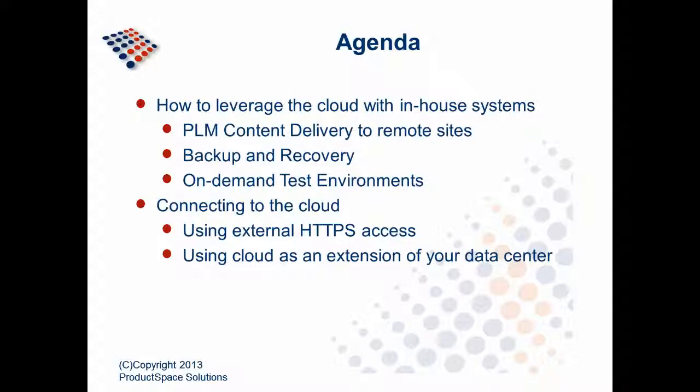And as far as connecting to the cloud, we'll talk about a few options you have there as well, whether you want to use an open framework, connecting directly using HTTPS, or you also have the option of treating the cloud as an extension to your data center, and you could still keep everything internal and use dedicated VPN connections to connect your data center to the cloud.